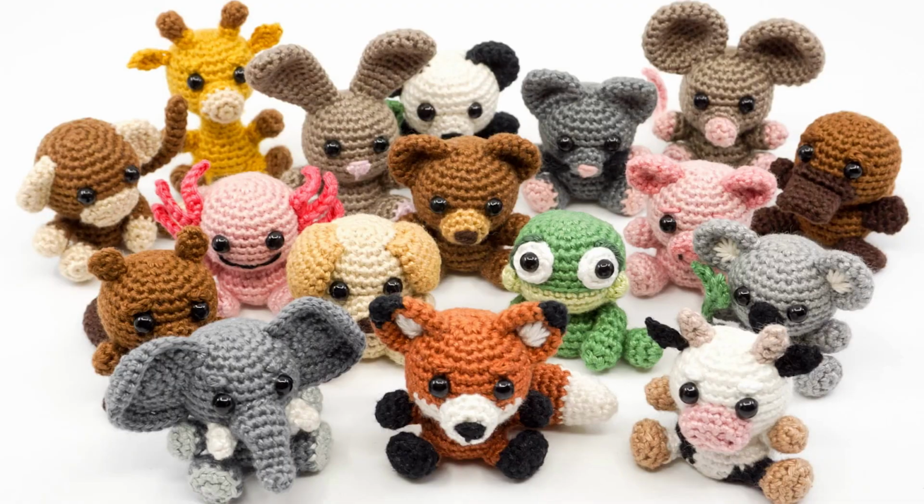Now we also have a surge in plushies like the amigurumis. A lot of people love making those, selling those in markets. We also make pretty much anything crochet. We make home goods, we make clothing, we make blankets. The list goes on and on.